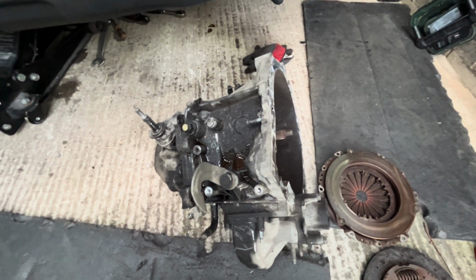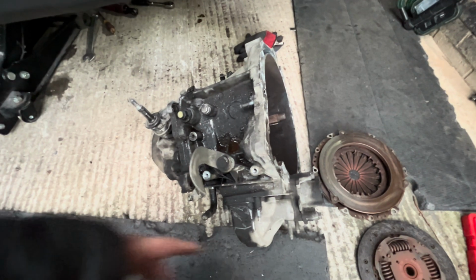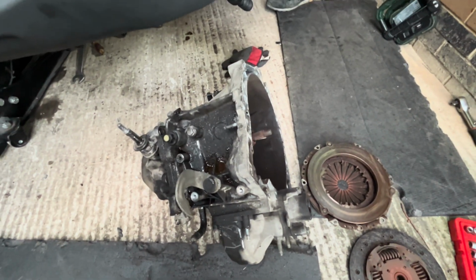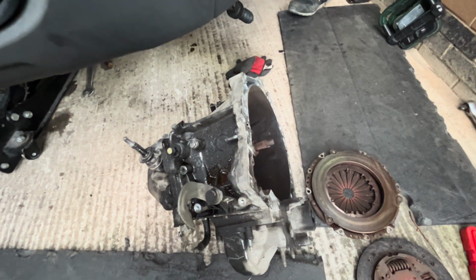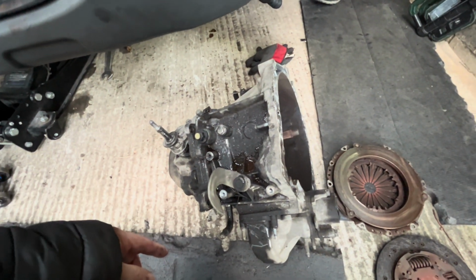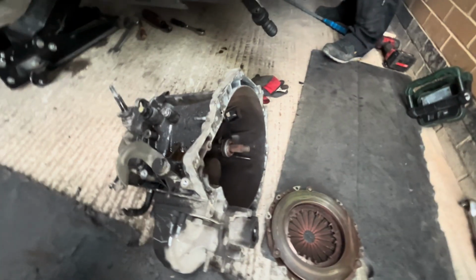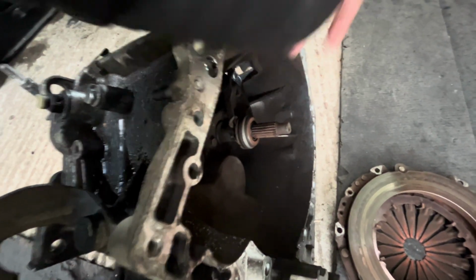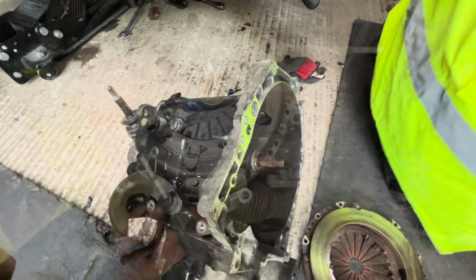I think it'll be tomorrow before we put all this back together. I think so, definitely. But we'll be able to get the flywheel cleaned up and get the clutch on. And then obviously tomorrow we'll clean this up and then we'll look at getting it all back together. So yeah, but as you can see, that's on its way out as well. So yeah, let's crack on.